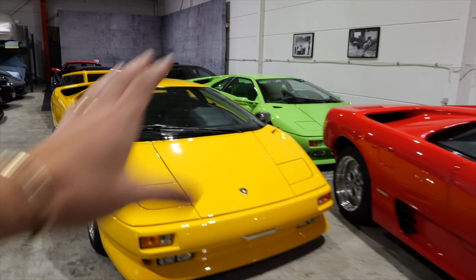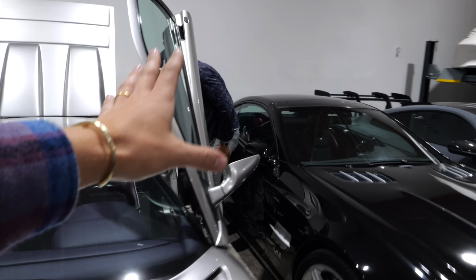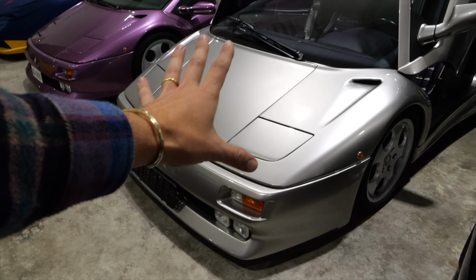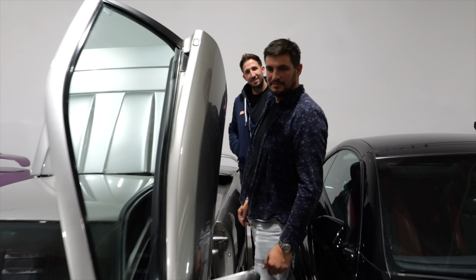Well, this place is outrageous. Let me come and introduce you to Moritz and Alex, who are looking over a car we're about to check out. Guys, I want to show everyone these two, because we've just been talking. We've got an SE30 and a Jota Diablo. I actually knew nothing about this car until about 10 minutes ago, and you've now blown my mind. We've basically already come up with the second road trip that we're going to be doing, which is driving this back to the UK.